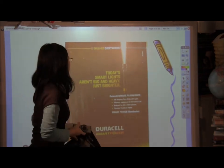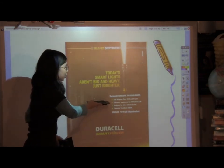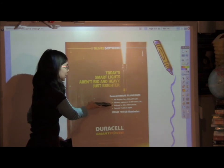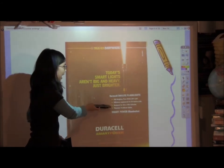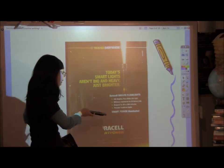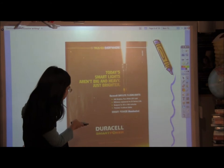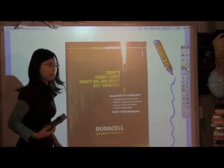And over here it says, Duracell Daylight Flashlights, 20 times brighter, pure white LED light, efficiency engineered for 5 times battery life, designed for AA or AAA batteries, patented true beam optics, smart power illuminated, Duracell smart power.